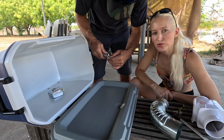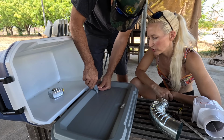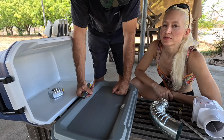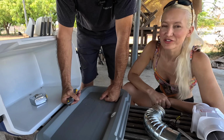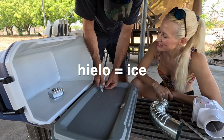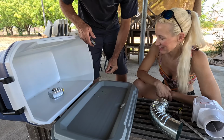The other last thing that we did not show that we needed for this project to be completed is a bag of ice. Yeah, if we can find some. What is it? Yellow? Yellow? Okay, I gotta spin around.